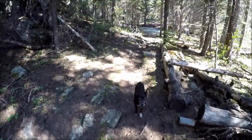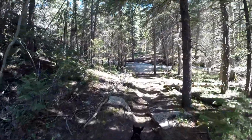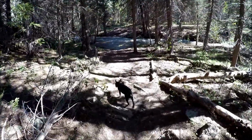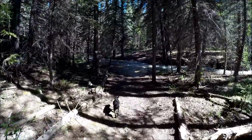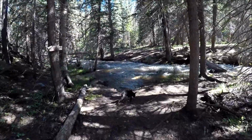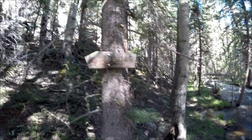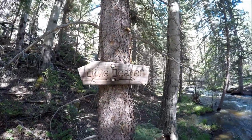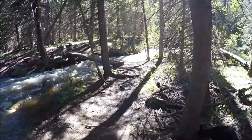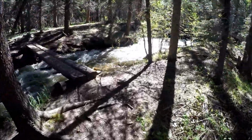Okay, we're coming up on a little intersection here, and I see this creek ahead, and I say, oh my God, I hope we don't have to cross this creek, because there ain't no way Bandit's gonna do that. Oh my goodness. Not with that water flowing the way it is, and I had made a statement earlier that I would pick him up and carry him if I have to. There we go, little beaver trail. And then I spotted these logs. Oh, thank gosh, because I didn't even know if I could get across that. That water is running.